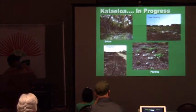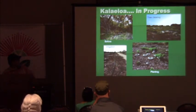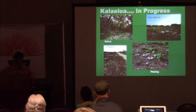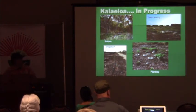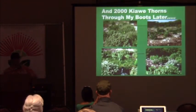And this is kind of what it took. The upper left is what it looked like originally, and then we cleared it. We actually installed irrigation. The installation part of the irrigation, even though it was over a large area, the actual putting in the irrigation heads and stuff, that was the easy part. It was actually taking the water line three-quarters of a mile away from a fire hydrant to the site that was the hard part. Next. That's kind of what it looked like when we turned the project over.